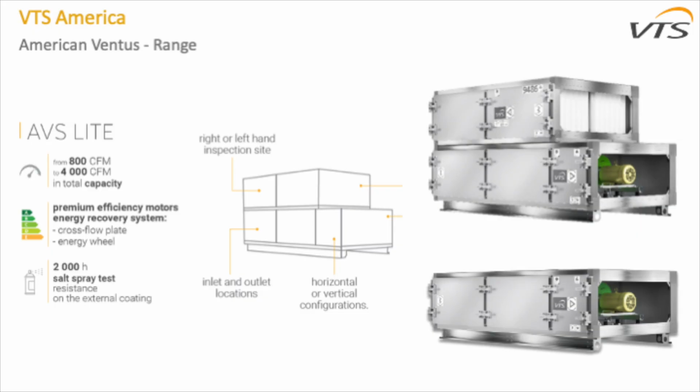So some really high-end features here to the AVS. You can see the AVS Lite. Again, this is fully assembled, same sort of thing, right or left-hand inspections, various inlet outlet locations, and horizontal or vertical configurations up to 4,000 CFM. Again, here we can put in the crossflow plate or the energy recovery wheel in this setup.